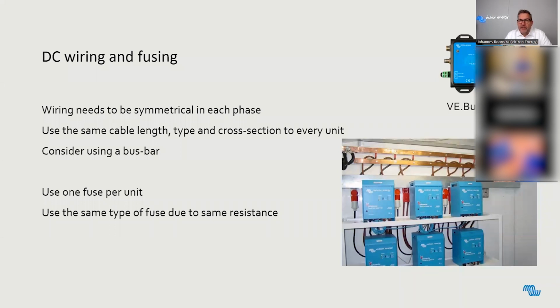And then you can use basically any bus bar that you have made for yourself or that you have bought for yourself. If you're going to connect the units to the bus bar, you have to make sure that you do it as symmetrical as possible. On a 3-phase system, that's not that important because one phase is completely isolated from another phase. But if you have a parallel system or you have 2 units per leg, so to say, then it's extremely important to have the cabling and also the length of the cable exactly symmetrical.